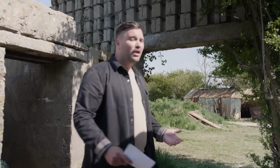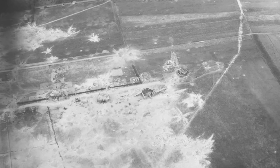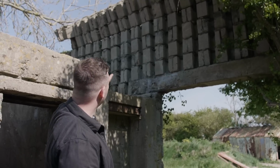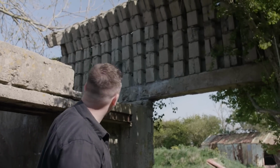Oh wow, look at the state of this. And it's not like the winds of time have taken their toll on the structure. If you look at the original intelligence photos, you can see it never had a roof, just showing how much of a shoddy job was made on this one. And then look at the original breeze blocks up here. They're less than, what, half a metre thick. I'm not going to want to stand under them too long because they look like they're going to come down pretty soon.